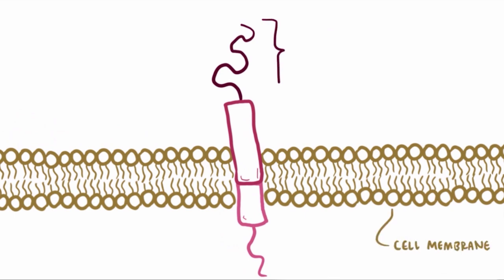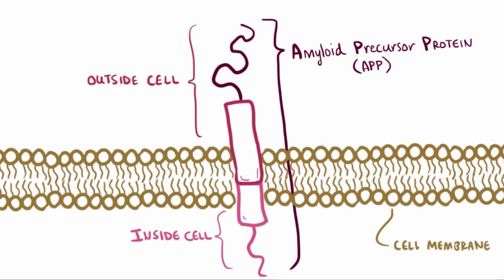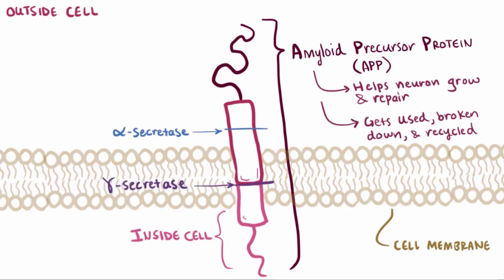In the membrane, you've got this molecule called amyloid precursor protein, or APP. One end of this guy's in the cell, and the other end's outside the cell. It's thought that this guy helps the neuron grow and repair itself after an injury. Since APP is a protein, just like other proteins, it gets used and over time it gets broken down and recycled. Normally, it gets chopped up by an enzyme called alpha secretase and its buddy, gamma secretase.